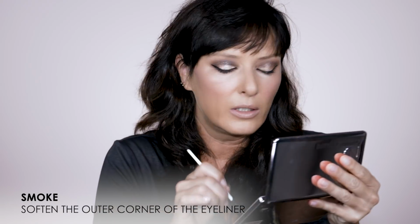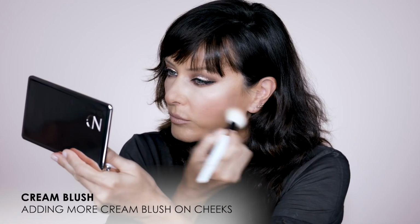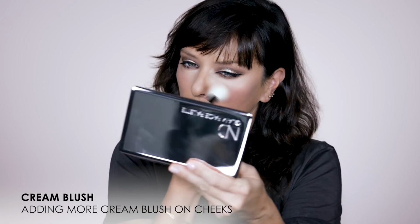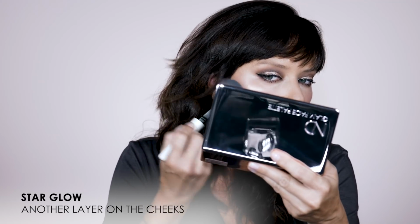I'm softening the outer corner of the eyeliner, and now adding more of the cream blush and also of the Star Glow, another layer, and even a little bit more just to pop this highlight a little bit more.